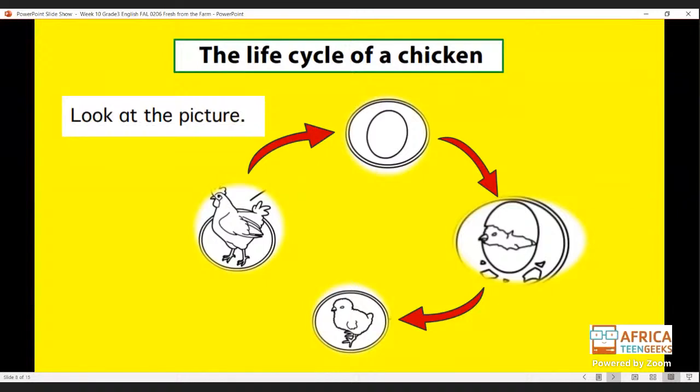And then the chick becomes a, what does the chick become? Very good. It becomes a mommy or daddy chicken. Well done. This is called a life cycle because it keeps going in the same circle. The chicken lays an egg. The egg hatches a chick. A chick grows up to be a chicken, and then it starts all over again. And because it goes round and round in the same order, we call it a life cycle.